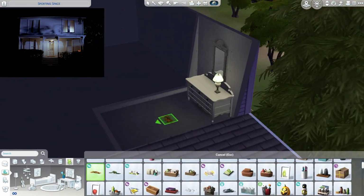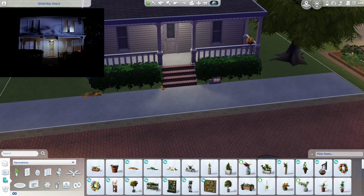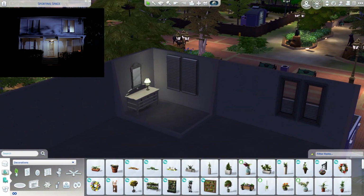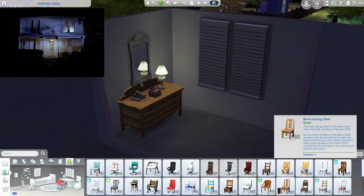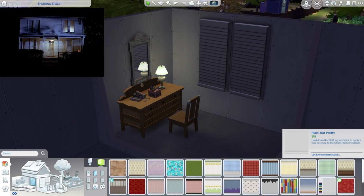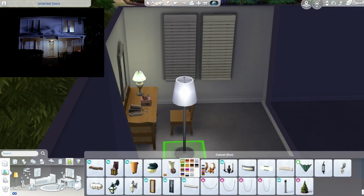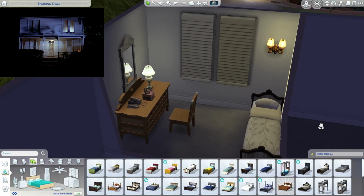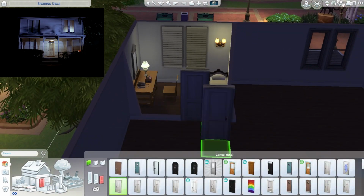You'll notice that room is the only room upstairs, I believe, with any light. Boom, there's someone in there. So I tried to make it as bright as I could while also doing the blinds there, which made it difficult. I kept going back and forth, being like, is that enough light? Is it too much, too little? I can't really tell. But it ended up being alright.